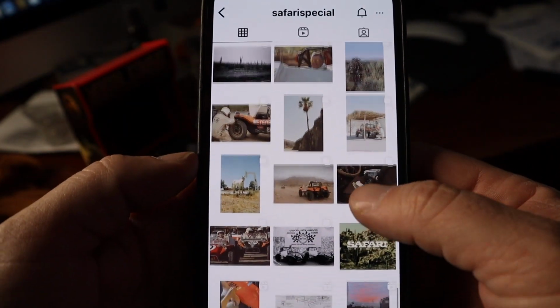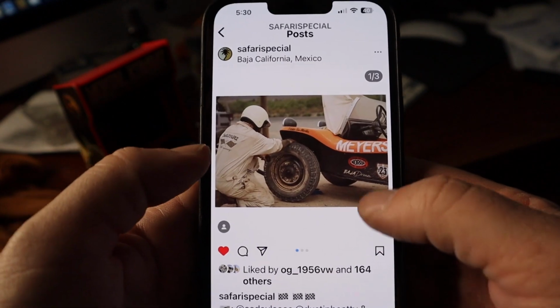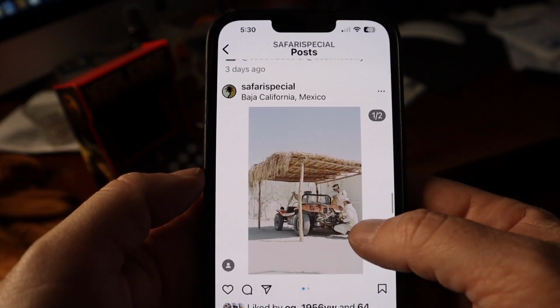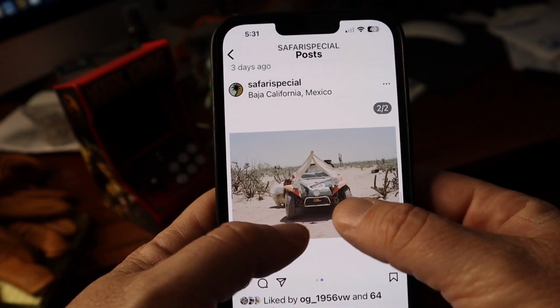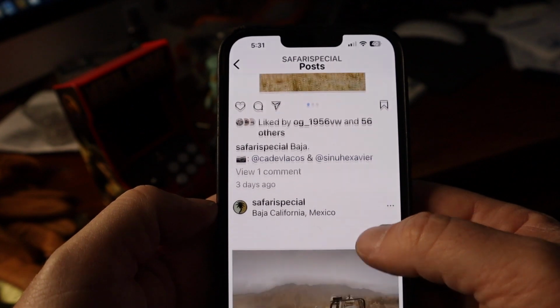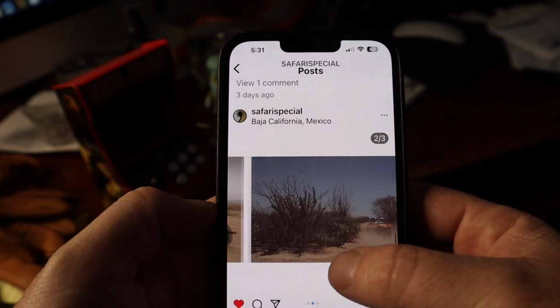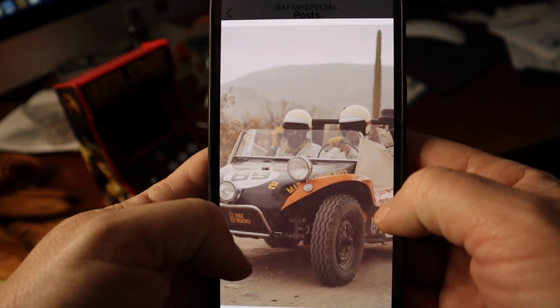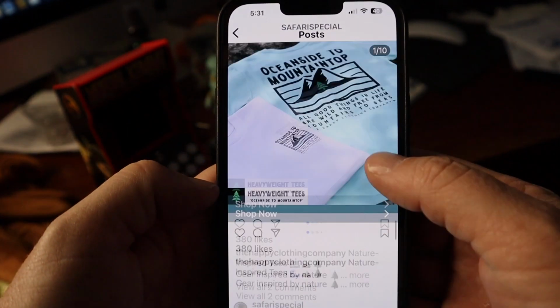So Meyers Manx built several different cars to run the Baja 1000 this year, and several of them are built in the way that they were back in 1967, 1968 when Bruce Meyers did it. It's paying tribute to the original swing axle Volkswagen Dune buggies that have competed in the Baja 1000 for many years. It's really getting back to its roots. The other big surprise is there is a Manx 2.0 running the Baja 1000.